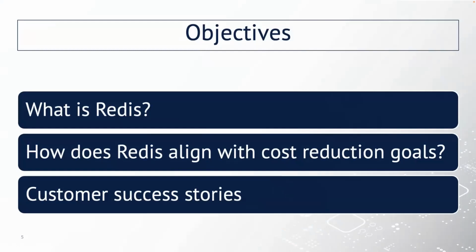To understand how Redis can help reduce cost, we need to get a baseline knowledge of our product. So we will start with an overview of Redis. We'll also share how Redis can align with your cost reduction goals. Finally, the most exciting part of our presentation. Rahul and I will share customer stories about how some companies overcame massive odds, reinvented their business, and found business success. We will speak about the role that Redis played in that success.